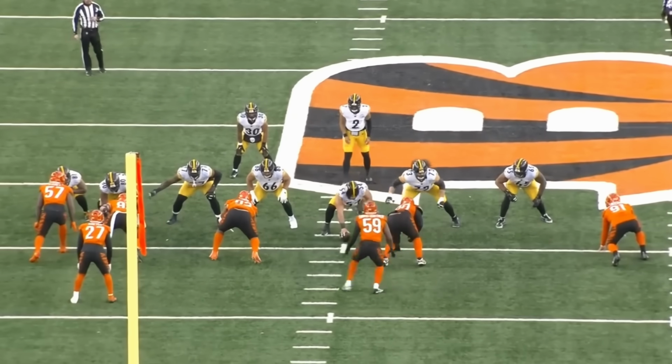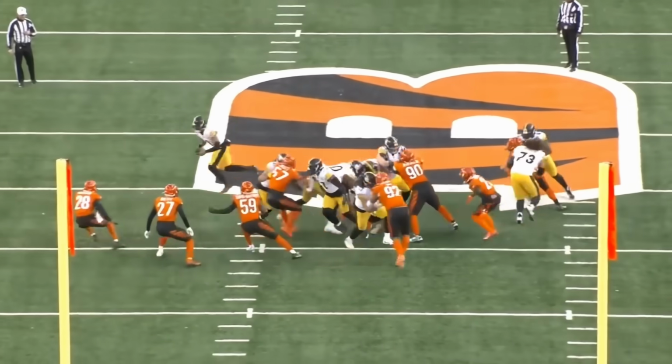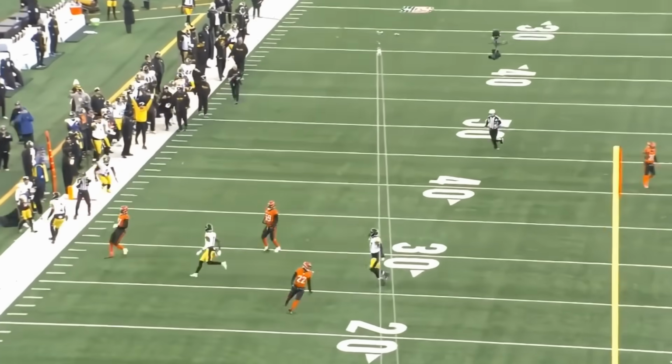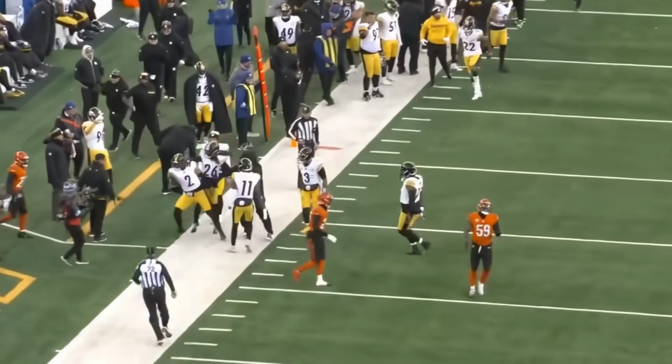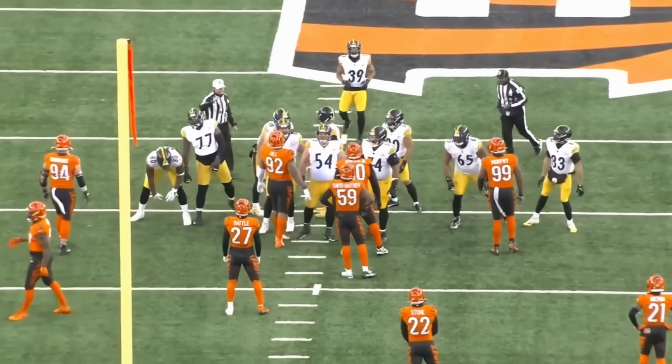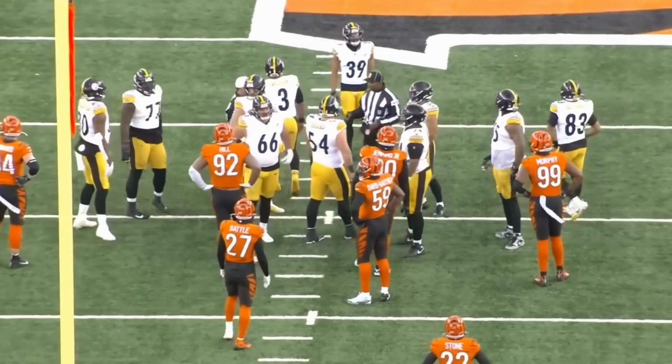Just a really good job. Just a read option. He does a really nice job pulling it, and the guy that's supposed to have containment lost containment, and Justin Fields ends up being able to pull it. And the Pittsburgh Steelers had the most dominant day they've had on the offense side of the football against the Cincinnati Bengals.